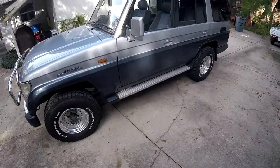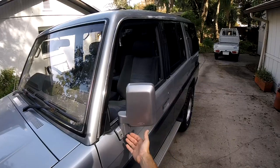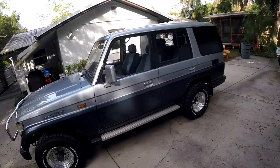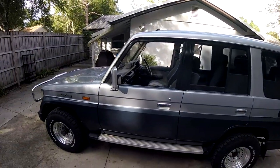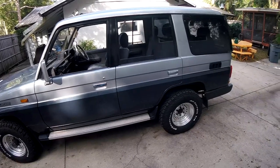I'm not exactly sure if the EX5 package also gives you color-coded mirrors, but the mirrors are the same color as the paint here. And I've seen Prados that have chrome mirrors, so they're not color-coded. I don't know if that was just an option or something bespoke to this trim level.